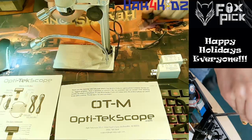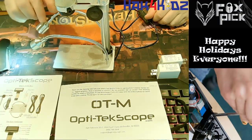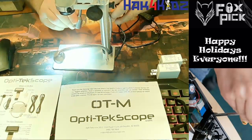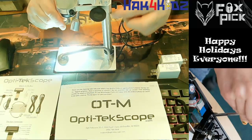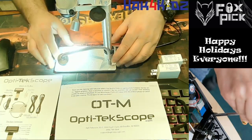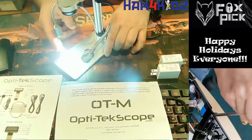Alright, I got light. You see that? Woohoo! I got light here. I got light. Ooh, it's warm. I got hot light. I guess I'd have to do it like this, kind of hone in the light right here. Perfect. And I can go up and down with this, which is nice. This is a very simple design. I like it. It's elegant enough. It's simple.